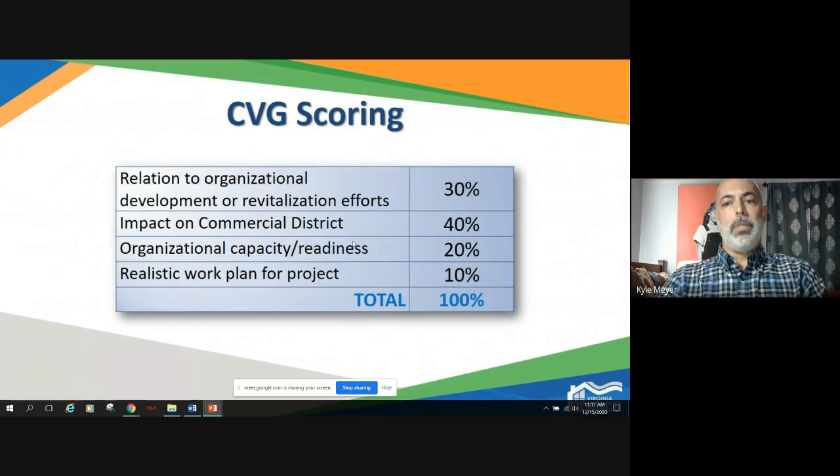So we want to see, it's 30% out of a 100% score, 30% is relation to the organizational development or revitalization effort. So you're being very clear about how this project is going to support those goals. That you're clear about the impact on the commercial district. How is this project going to strengthen your economic development strategy or advance the economic health of the district? And then we want to see that your organization is ready to take this on. So do you have that capacity and readiness? And then, of course, do you have a realistic work plan that works within the timeline of funding?